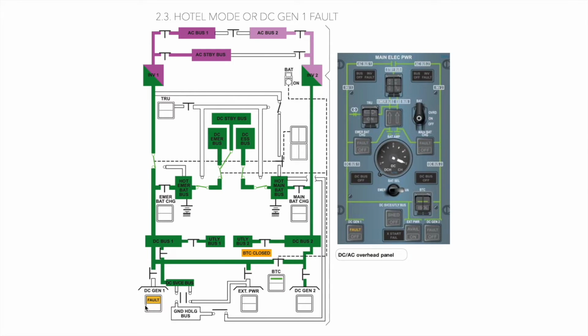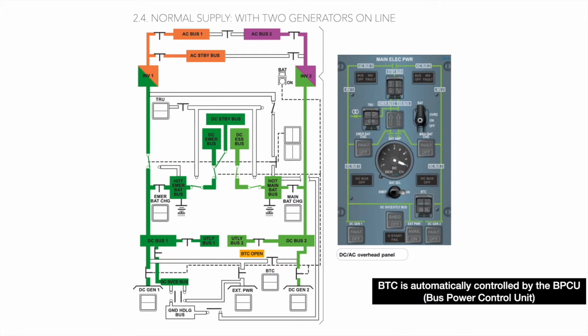Like in this situation, when there is hotel mode or if the DC gen 1 is faulty, the DC gen 2 will be supplying both the DC bus 2 and the DC bus 1 via the BTC. So here now the BTC is closed and the generator contactor is also open for DC gen 1 since it's faulty. The normal position of the BTC is open like this. It is automatically operated by the BPCU, which is the bus power control unit.